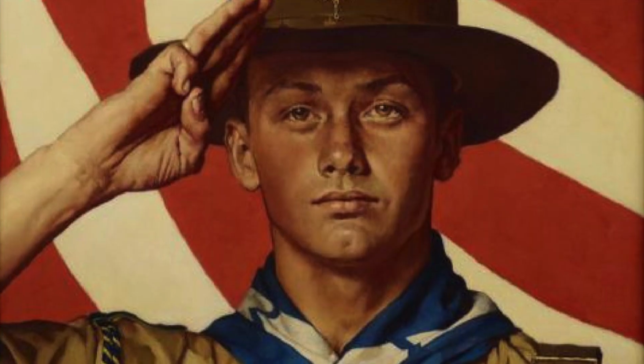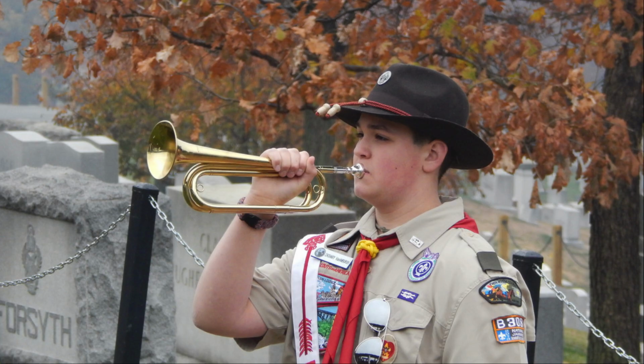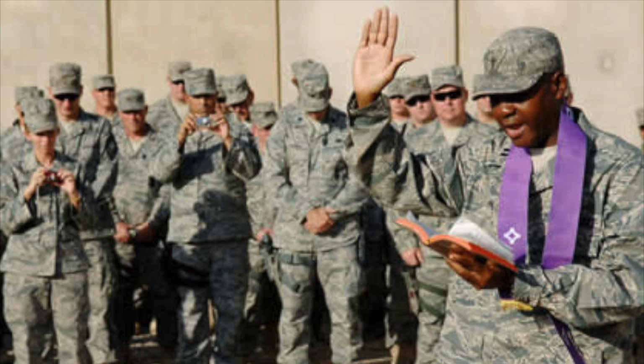So I'm going to read off all the positions from this list because there's quite a few and I'm never going to remember them otherwise. The first one is SPL, the second one is ASPL. We've also got Bugler, Troop Guide, Quartermaster, Scribe, Historian, Librarian, Instructor, Chaplain's Aide, Den Chief, Webmaster, Junior Assistant Scoutmaster, Order of the Arrow Troop Representative, Leave No Trace Trainer, and looks like that's it.